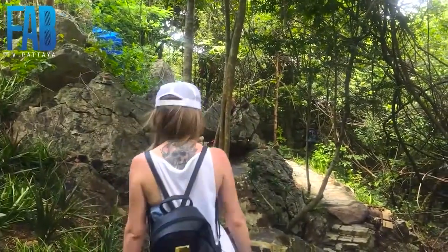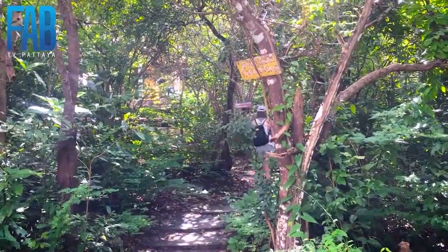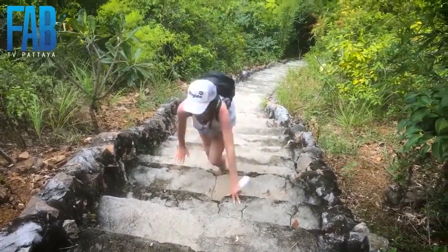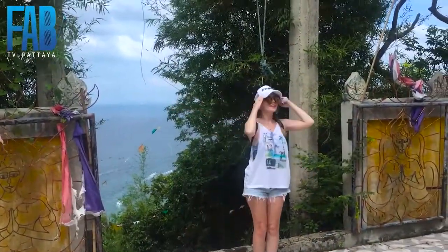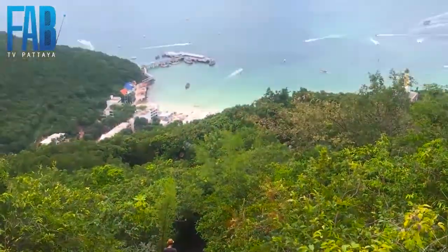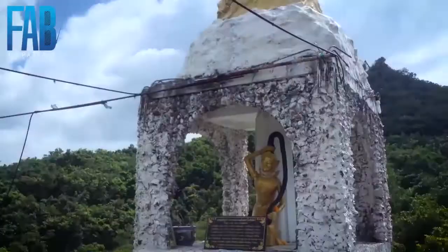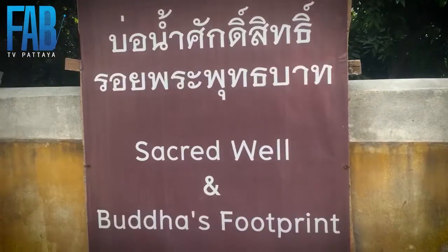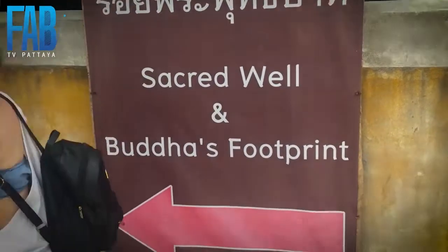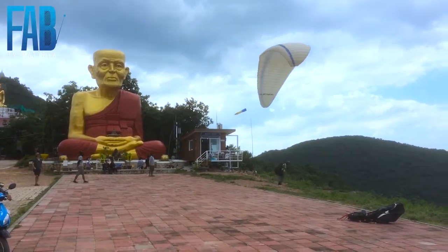There are also some great adventures to go on during your stay on the island, including climbing Koh Lon's highest hill. Be sure to wear comfortable footwear because there are lots of steps to climb, but once you reach the top, it will be all worthwhile when you're faced with the most beautiful 360-degree view of the whole island overlooking Pattaya. At the top of the hill, there are also many other things to see, such as the Guan Im statue, a big Buddha, shrines, and the sacred well with Buddha's footprint. If you're a real daredevil, you can also parasail from the top of the hill.